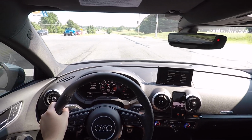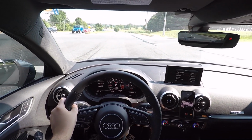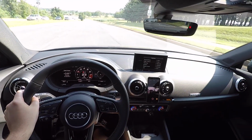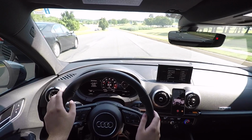So basically what happens when I get on the highway and I'm at higher speeds, the suspension stiffens up, which is nice. You feel more stable up there. And then when you're on these B roads, back roads, stuff like that, it is in comfort mode, so it's a little more comfortable. The steering, I always have that set in dynamic because I'm not a real huge fan of the comfort mode.